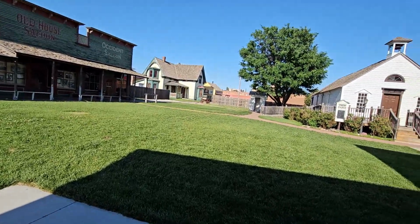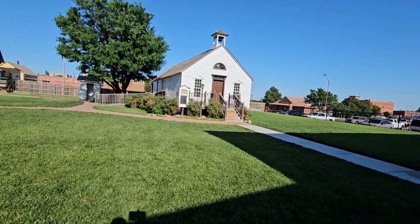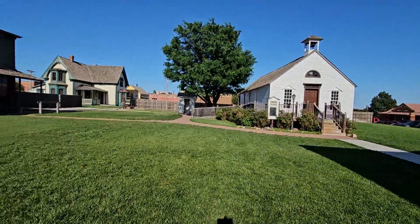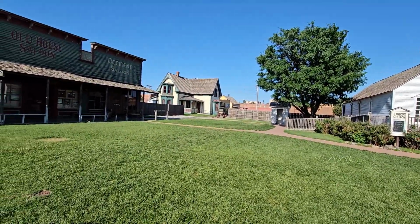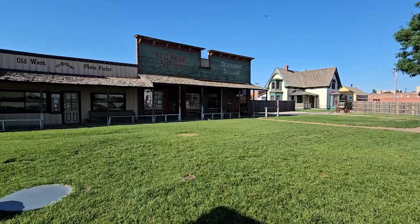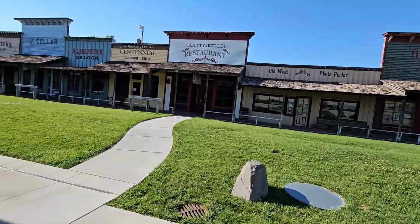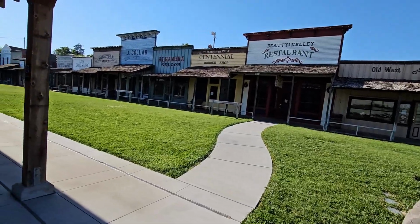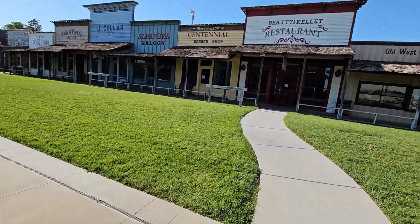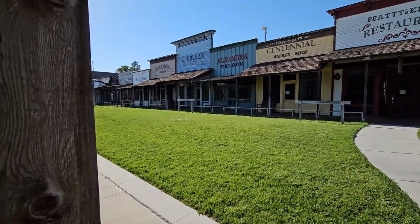This is the other end of the town. Right here you have the church. There's a wedding Saturday, 5/4/24. That's gone by now, so there's an old house over there with the wagon. Occident Saloon, Old House Saloon, Old West Photo Parlor, Beatty Kelly Restaurant, Centennial Barbershop, Alhambra Saloon. So this is the old street here. I'm gonna go sit down and get ready for the show.